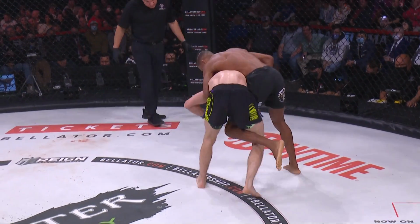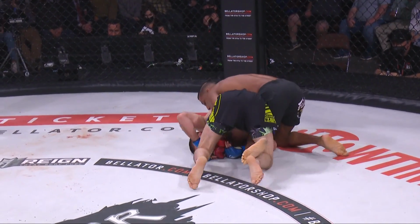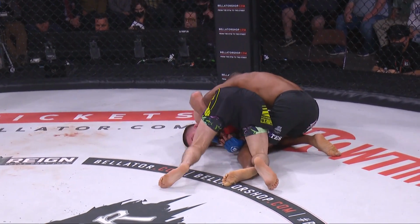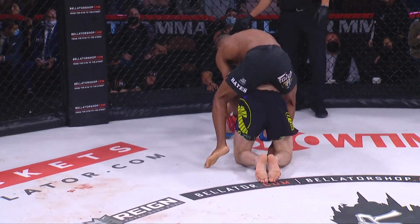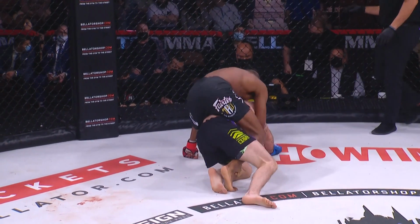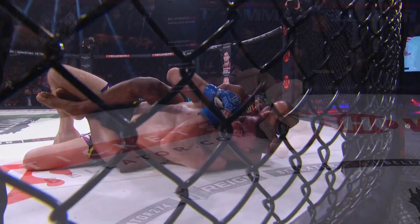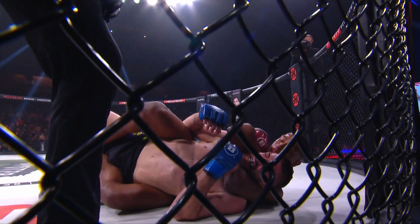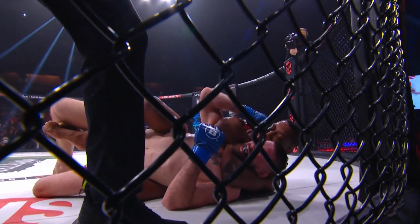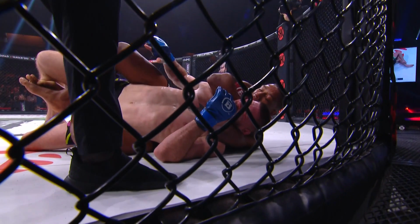Here's your replay of what occurred. Nice job. As Chris tried to roll through, he was unable to get that Granby roll through. Jaylon just blocked it, and from this position, ends up getting his hooks, takes the back, and just slowly and systematically works towards that rear naked choke. And finally, you see him when he gets that Mata Leon locked in place. There was nothing for Chris Disonell to do other than tap or take a nap.